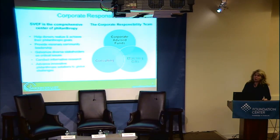And we do that through our work with them on corporate advised funds, matching gifts, and one-on-one consulting with them. Corporate advised funds, for those of you who are familiar with donor advised funds, they are the same thing, only they are at the direction of a corporation versus of an individual. And we work with these companies on their corporate advised funds, helping them make grants both domestically and throughout the world. For the corporate advised funds, we've got about 100 clients in our portfolio at the moment.